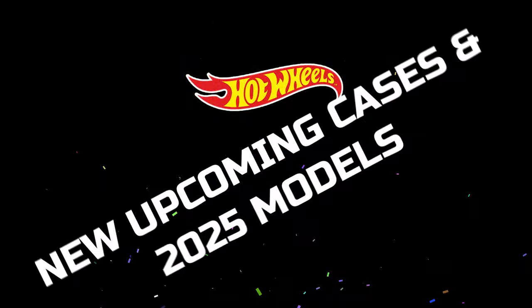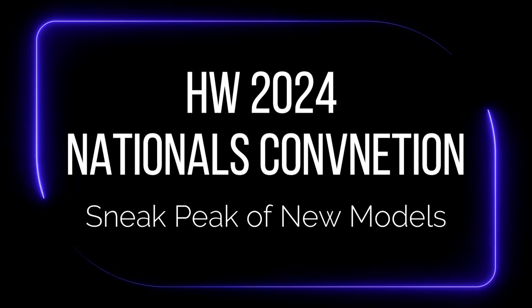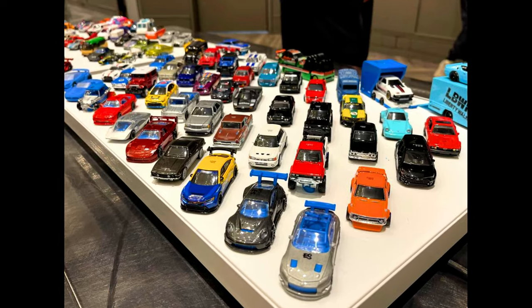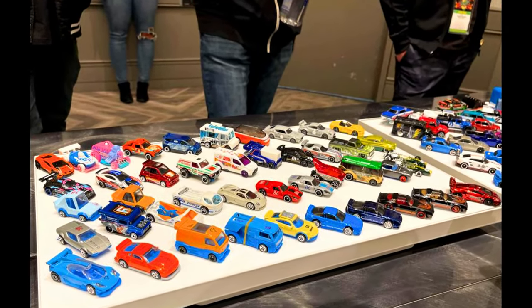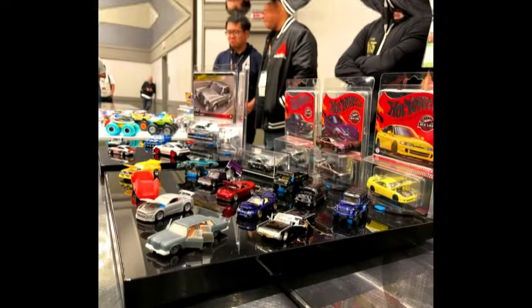In this episode, let's check out new upcoming cases for 2024 and new models for 2025. So let's check them out, which was showcased at the National Convention 2024 as a sneak peek of upcoming new models. So here's a mix of new upcoming mainline cars, premiums, pullback speeders, Elite 64, RLCs, Boulevard, car culture, pop culture and many more.